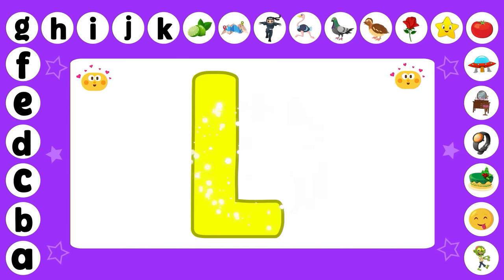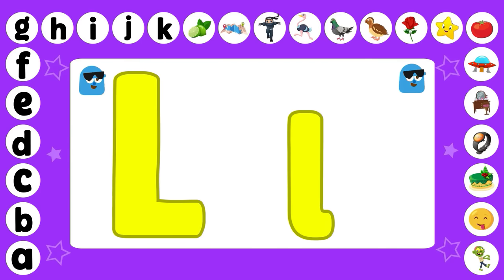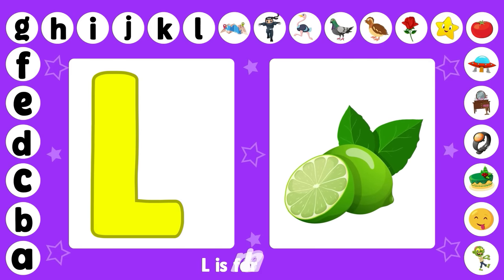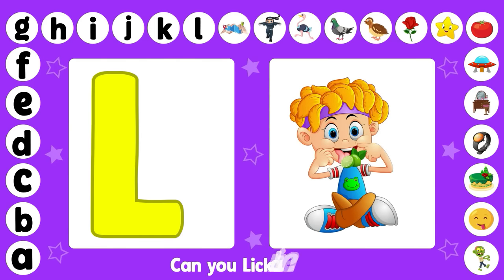This is L. L says L, L, L, L. L is for lime. Can you lick a lime?